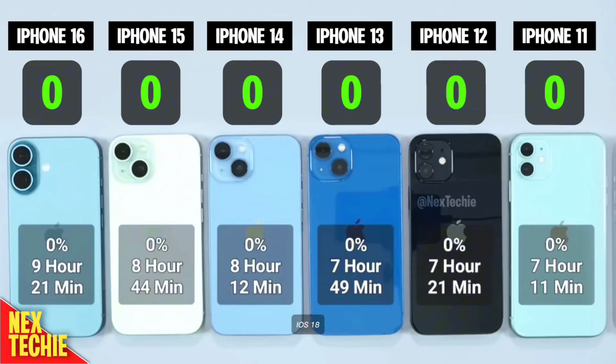iOS 18 brings a mix of results across different iPhone models. While newer models like the iPhone 15 and 16 thrive, older models show their age. If battery life is a priority for you, upgrading might be worth considering, especially if you're using anything older than the iPhone 13.